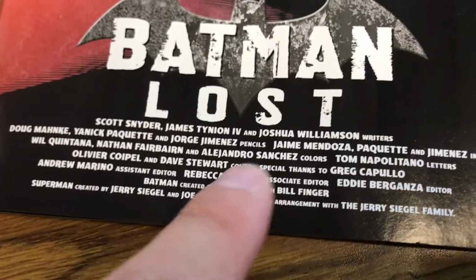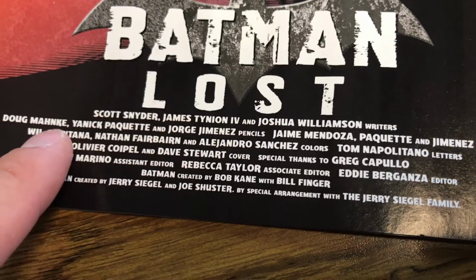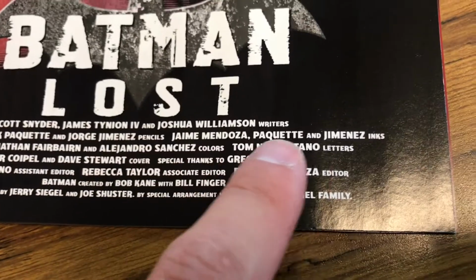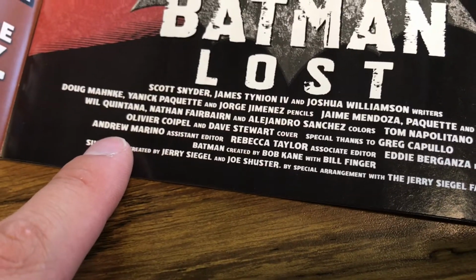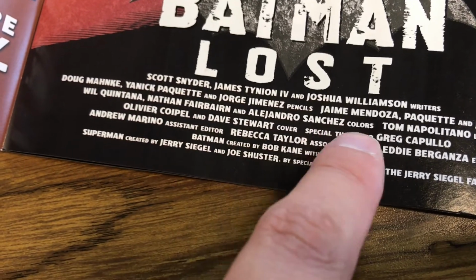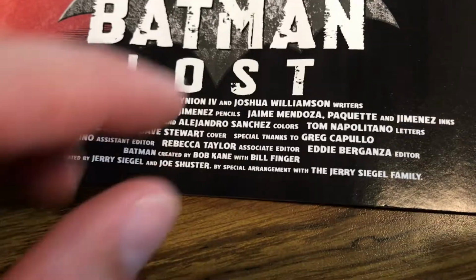A lot of it's going to be artists because there are a lot of different artist styles in this. You see 3 people doing pencils, 3 people doing inks, and 3 people doing colors, and so on. So there's a lot of people in this.